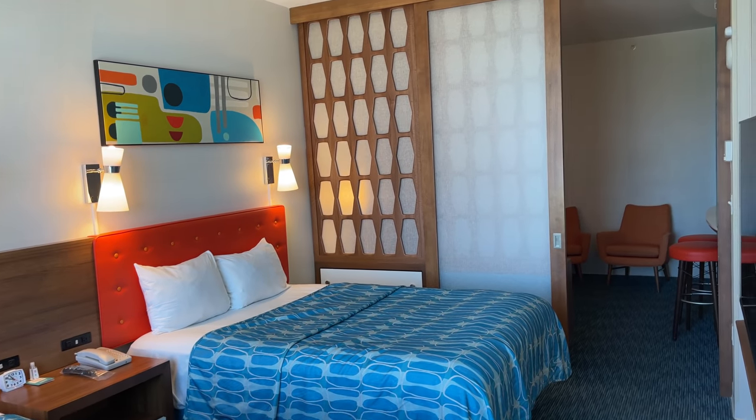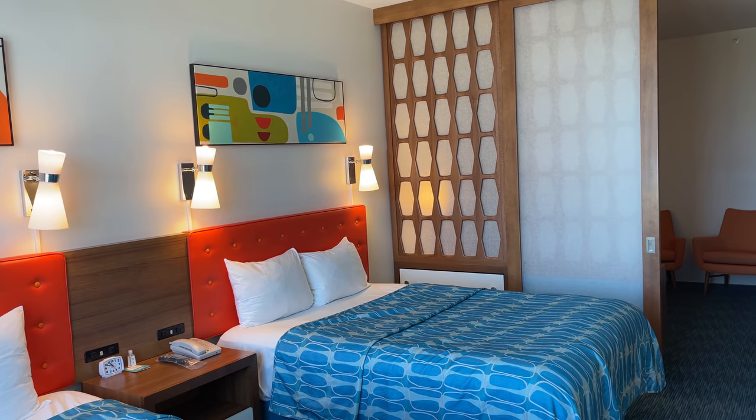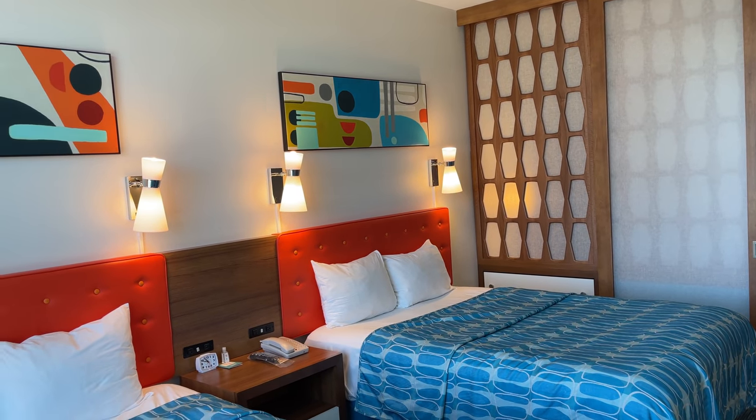And what's neat is this is pretty close to the parks, so the shuttle's a little bit shorter than if you stayed across the street at Dockside and Surfside. Cabana Bay is a really nice resort. I do enjoy the rooms here, and the resort in general is really, really nice.